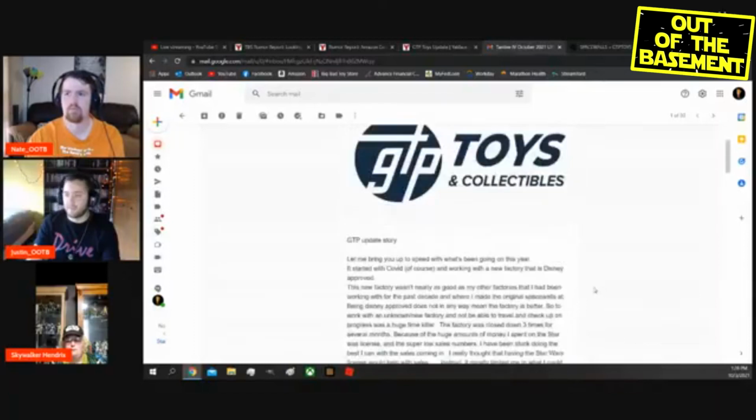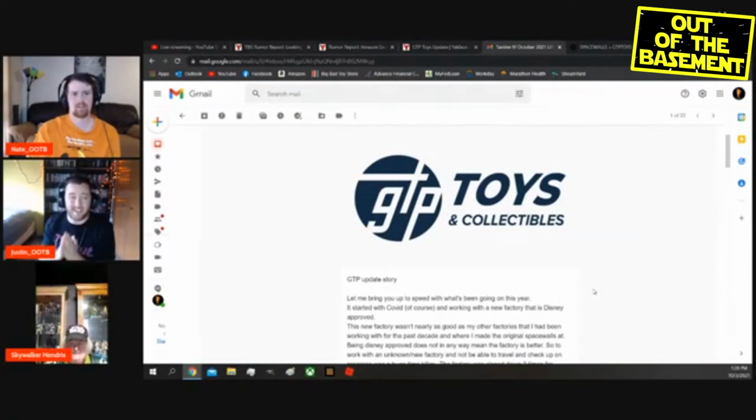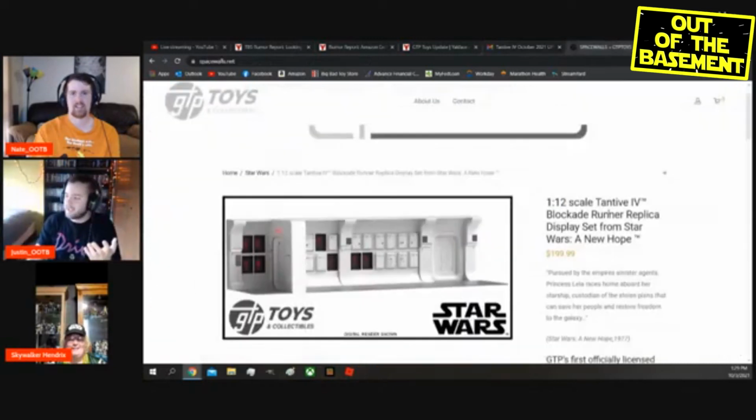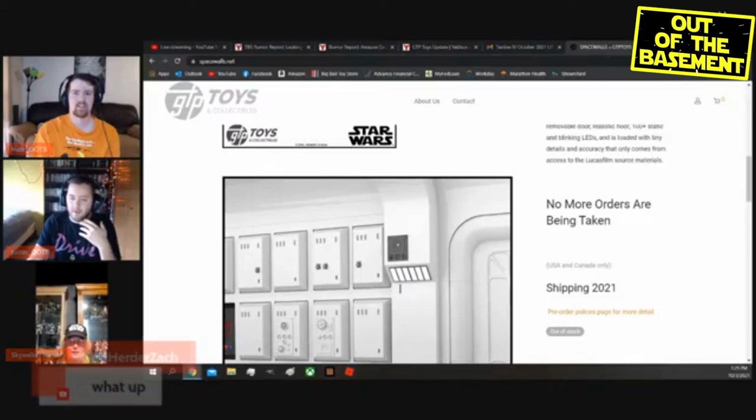When they said to raise the funds necessary to produce the set, is that implying that they have to sell 1,510 more sets before this gets made? Because I don't think... Well, how does that make any sense? Because it's not even available anymore on here. Right, no more orders being taken. I don't get what that means at all. Like, I don't know.